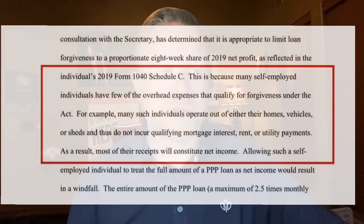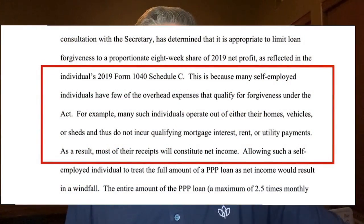Not to mention that the home office deduction includes a bunch of other expenses, indirect or direct, that don't include qualifying expenses. If you use the simplified method, $5 a square foot, well, that includes anything that's qualified there. But I don't believe you can even backdoor any of it, because based on this, it says, because many self-employed individuals have few of the overhead expenses that qualify for forgiveness. And it says, for example, many such individuals operate out of their homes, vehicles, or sheds, and thus do not incur qualifying mortgage interest, rent, or utility payments.